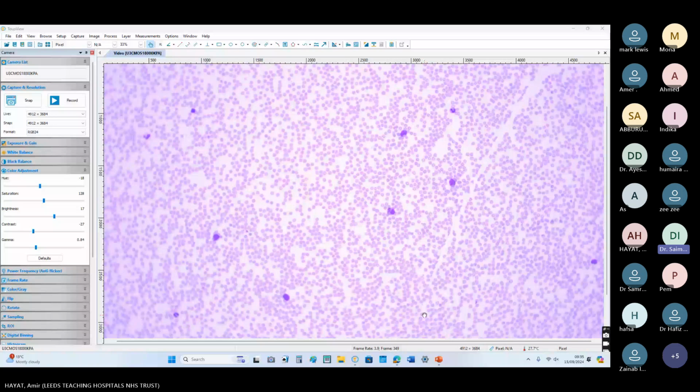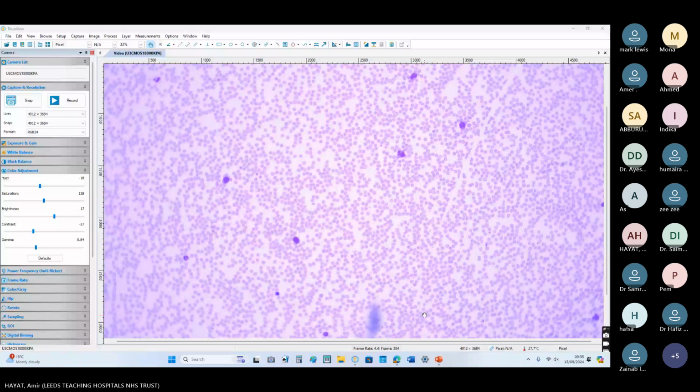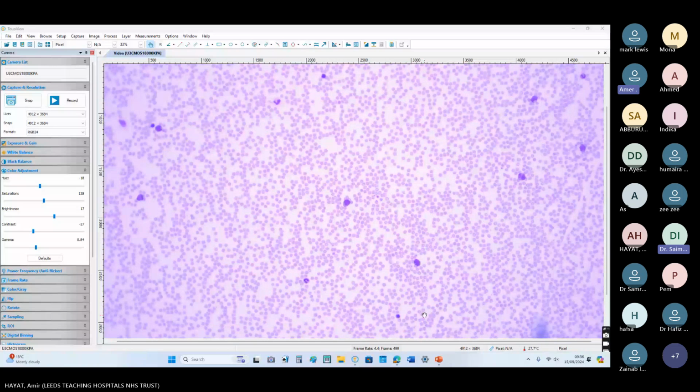Actually the screen is not visible to me. I don't know if I have some problem from my side. Is the screen visible to everyone, or just you, sir? It is visible, but the pixels are very much distorted. The screen is visible, but not clear. Yes, it's visible now, because this was power 10, I will move to power 50. Yes, it's better now.